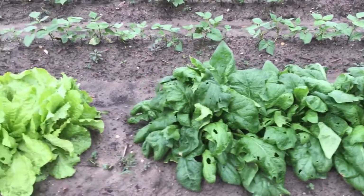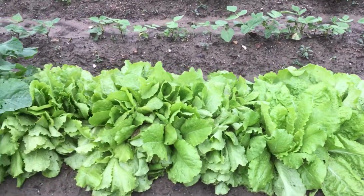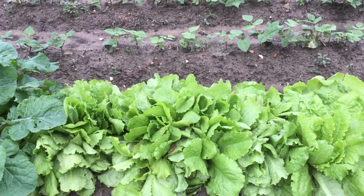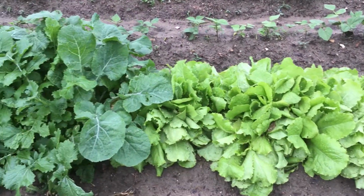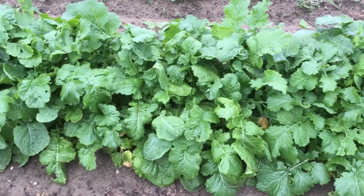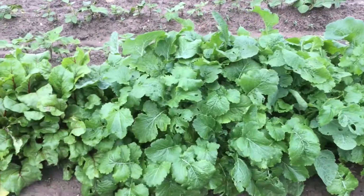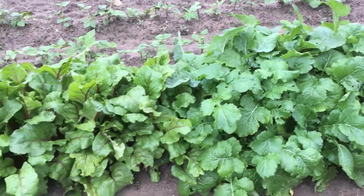But anyway, here's my spinach. Look at that. It is really, really doing well. We got our first bout of rain yesterday, and it was about 2 inches, and today we got maybe a little over another inch. So thankful. But look at these turnips. I'm going to be pulling these up. I'm going to make some turnip greens, and I'm going to try to can them and see how that turns out. So stay tuned for a video on that.